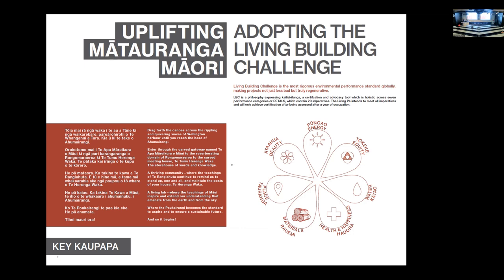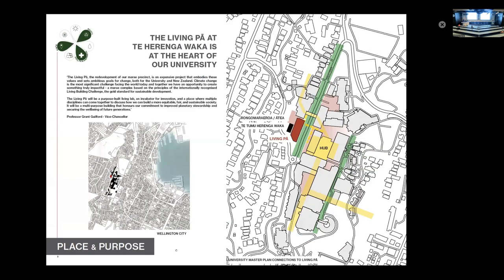This was worked out from the knowledge holders of the marae as a tauparapara for the project. The Living Building Challenge was selected to be the defining guide for the making of this whare and how it will perform over its life. And for those of you that are not familiar with it, it's the most rigorous environmental performance standard globally. And as I say, there's only 30 that have been full Living Building Challenge registered projects that have been certified. There are 7 petals that are arrayed, like a flower, to guide the construction and the manifestation of the project using the Living Building Challenge. And we'll come to those as we go through the presentation.